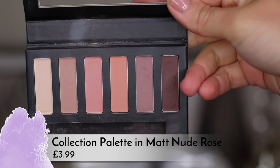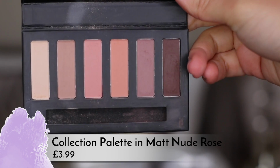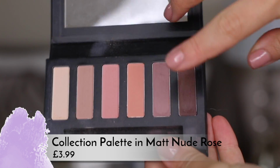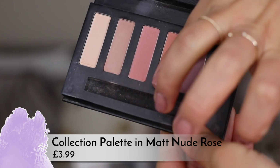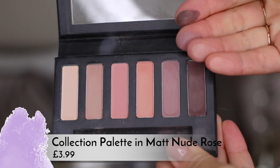If you guys can see on my eyes, the texture of the shadows is equally as good, if not a little bit better than the other Eyes Uncovered palettes that they've released in the past. Just really soft and really blendable. They're honestly the best eyeshadows for the money that you can buy, in my opinion. This palette's $3.99, so affordable.